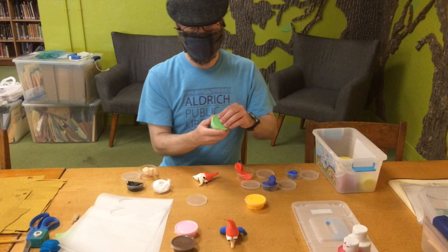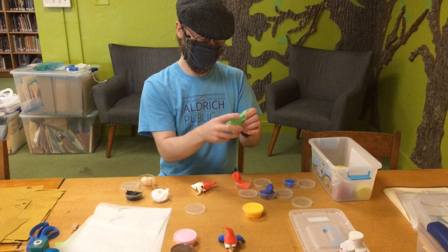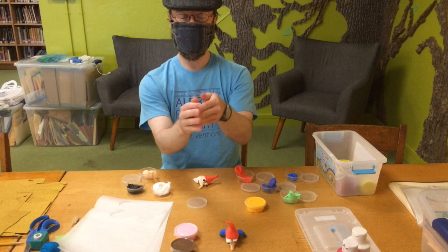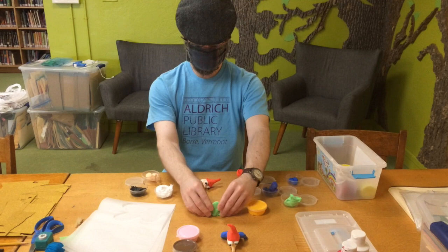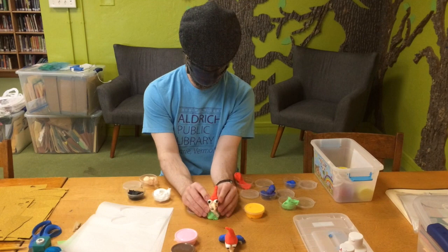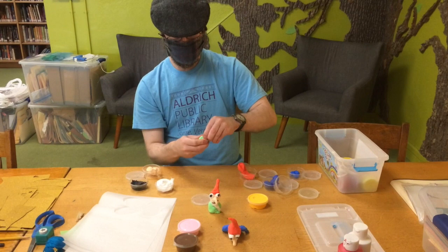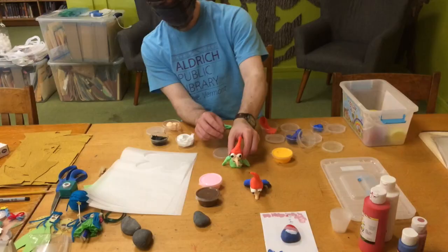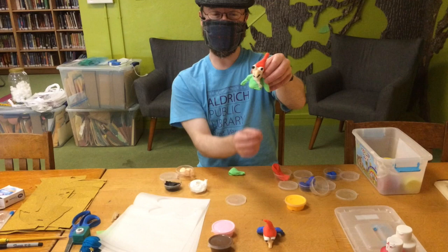Stuff is a little dry. I'm going to flatten that out a little bit to make the torso. Then he just needs a couple of arms. So then you can add the arms on, and you could make some legs if you want to. But I'm not going to. I'm going to have him just, you know, peering out of the grass.